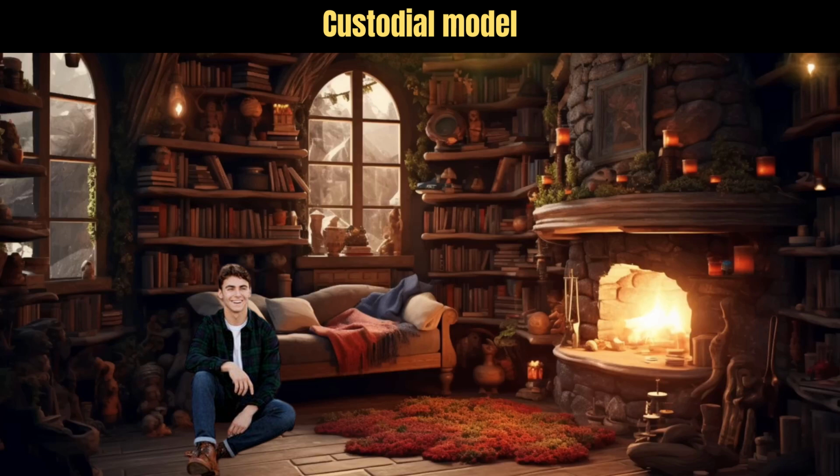But there are some problems with the custodial model. One big problem is that it can stop employees from being creative and coming up with new ideas. Where employees are mainly thinking about their money and job safety, they may not want to take risks or suggest new things. This means the company might not find new and better ways of doing things, which can be a problem in today's fast-changing world.